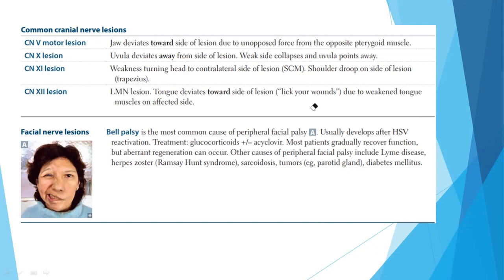Facial nerve lesions. Bell's palsy is the most common cause of peripheral facial palsy. It usually develops after herpes simplex virus reactivation, and treatment is glucocorticoids or acyclovir. In addition, most patients gradually recover function, but aberrant regeneration can occur. Other causes of peripheral facial palsy include Lyme disease, herpes zoster, sarcoidosis, tumors, or diabetes mellitus.